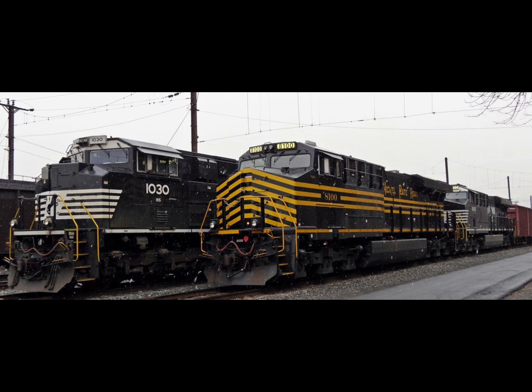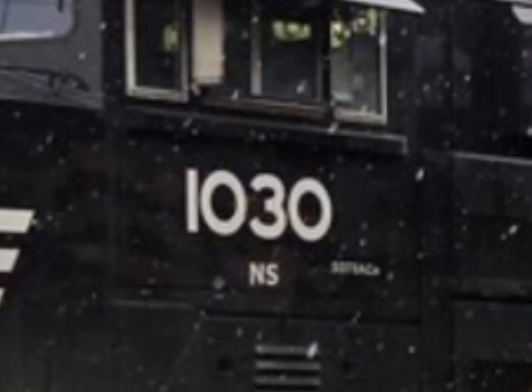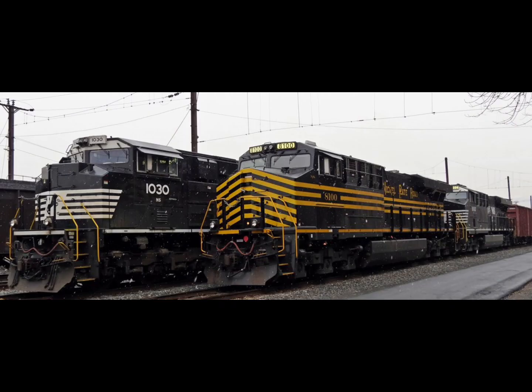Anyways, back to 1030's story. In July of 2012, Norfolk Southern had an idea to display all the 20 units at Spencer, North Carolina. And they chose 1030 to lead the 20 units to Spencer. Why? Well, because it's Norfolk Southern's 30th anniversary, and 1030 is, well, 1030. But when the engine, along with the heritage units, arrived at Spencer, North Carolina, Norfolk Southern did something to 1030 that everyone didn't really know.